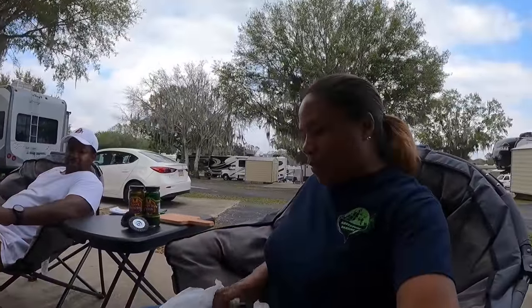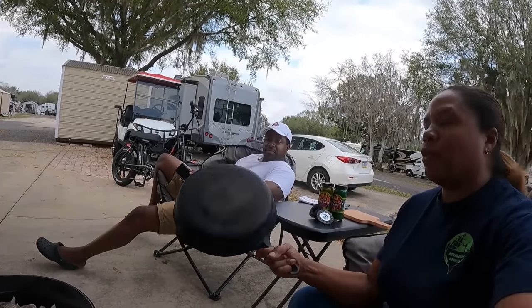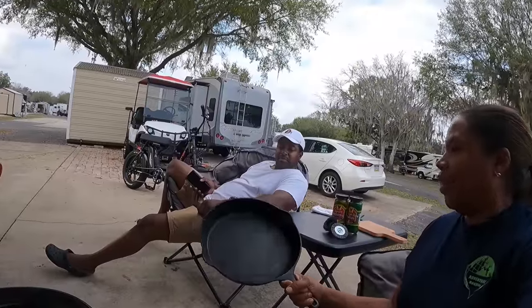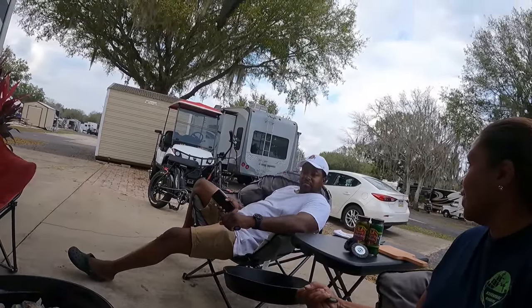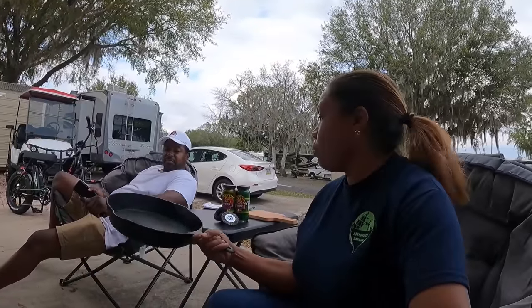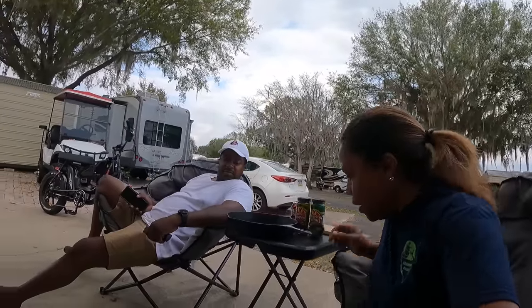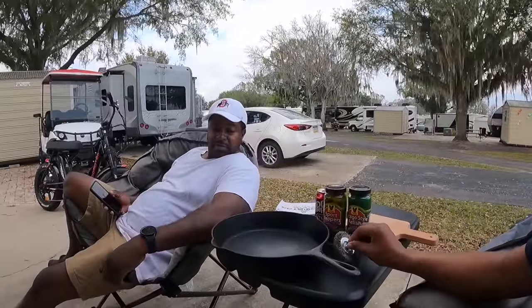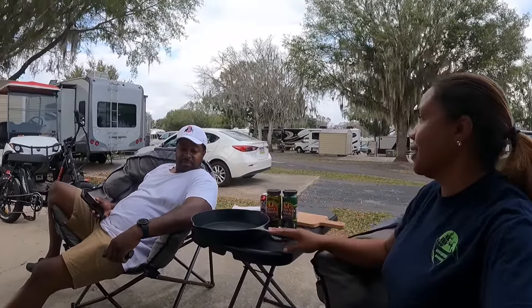But this is my favorite find. This is a Griswold cast iron skillet, right? And I have to refurbish it. It only cost me $25. This is a frying pan that once I bring it back to life with these things right here and with some fire, it'll make it all smooth. It's worth probably like $100.